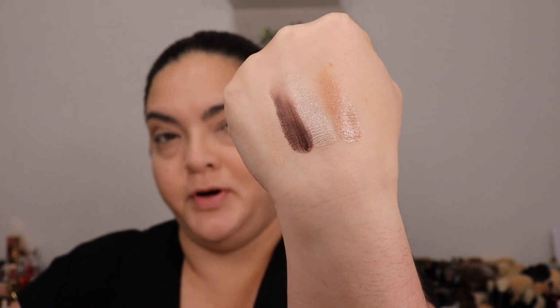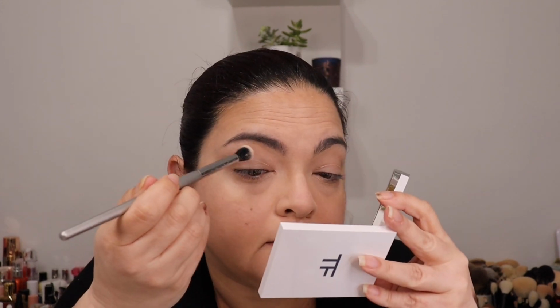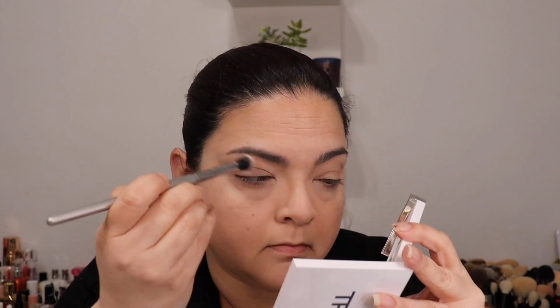It is so pretty. I'm going to start with this light beige shade, and I'm going to apply it as a base all over the lid, and I'm going to use the Eastern Cosmetics B34 brush. It has a little bit of fallout. I'm just going to go here all over the lid. With the same brush, I'm going to go into that chocolate color, and you know the drill, most likely.